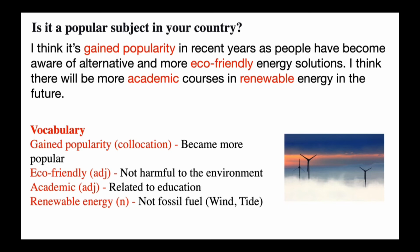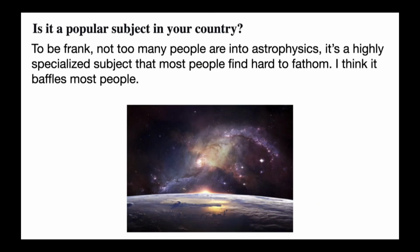And then renewable energy, that's a noun, and that means it's not fossil fuel. So not traditional oil and gas and that sort of thing. It's renewable. It can be renewed. Things like wind and tide power. So is it a popular subject in your country?